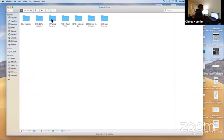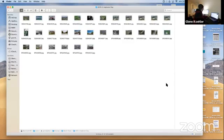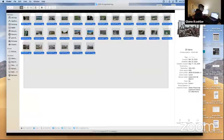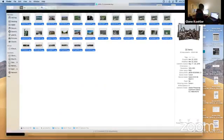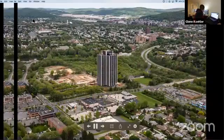So now I'll show you guys again the Implosion Day photos. These might be a little out of order because I was using a couple different cameras while we were up there. So everything might not be in sequential order.